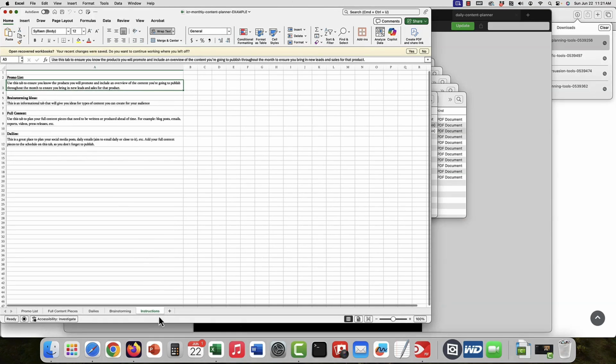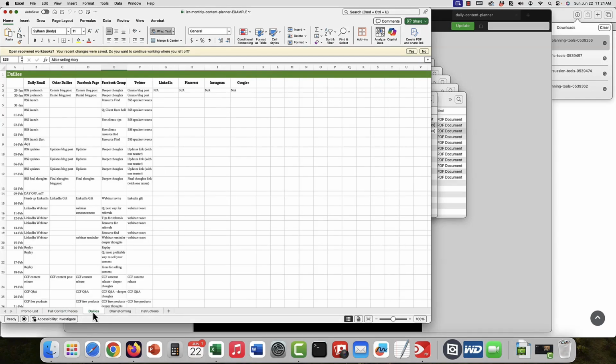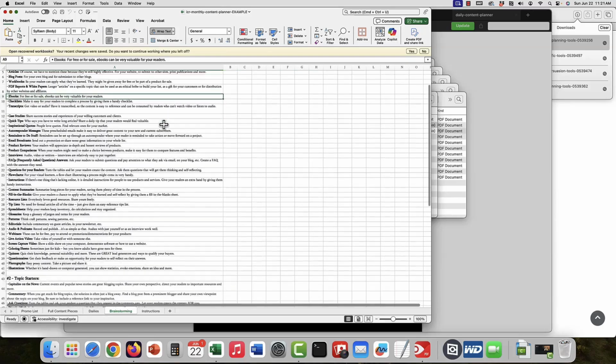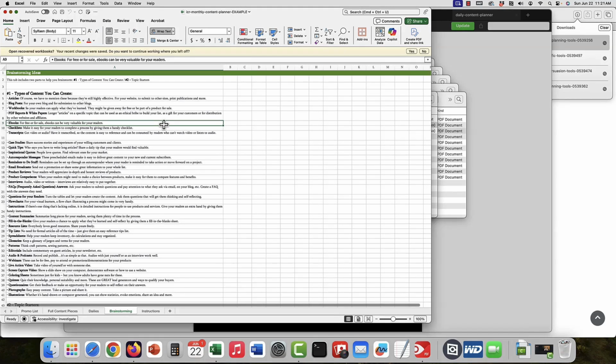So it gives you an idea how to do it, what content pieces you're going to create, how you're going to organize them, the daily things you're going to take care of, your brainstorming. This brainstorming sheet is in the sheet that you'll do. These are ideas for you to create some content. You don't know what to create? Have a look at this. It's going to give you tons of ideas.